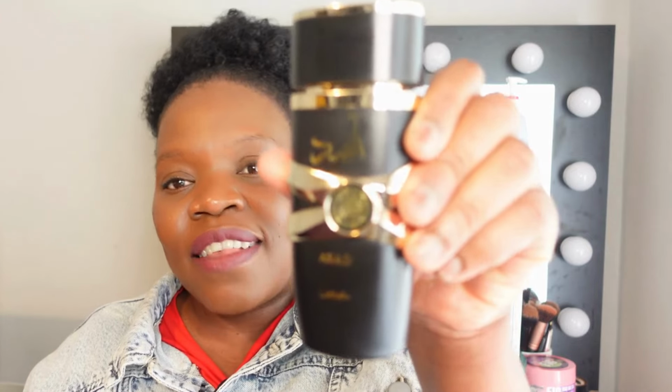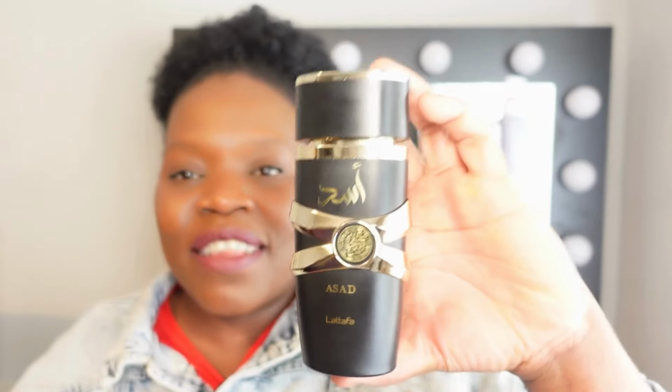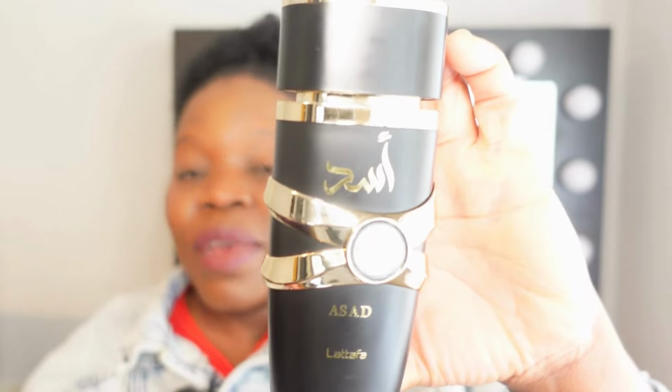Moving on. So the next fragrance I have is by Lattafa Asad. This fragrance, from the get-go, you can tell it's a male fragrance. It is a proper male fragrance. However, it's got pineapple in there, which makes it a little bit sweet. Of course, it's got coffee and tobacco, which are found in male fragrances in most cases. Now, if a man is to wear this fragrance, yeah, fine, he's wearing a nice smelling fragrance. It's beautiful. But if a woman is wearing this fragrance, it's a bit bold and a bit confident.